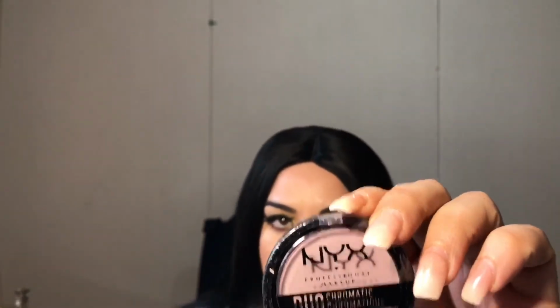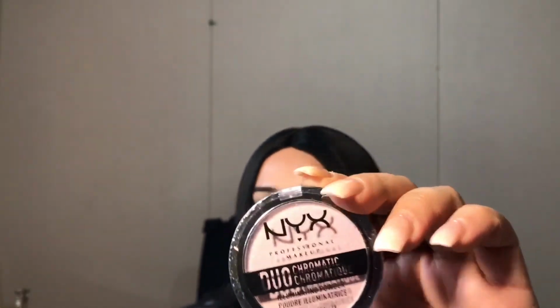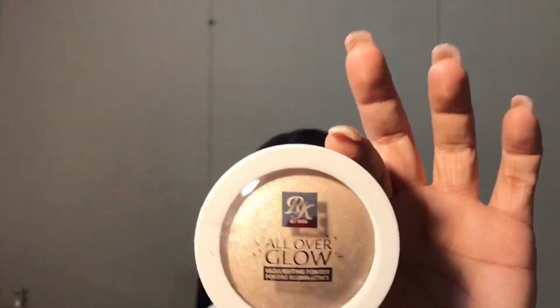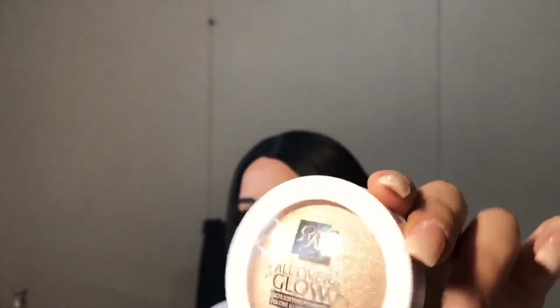I got my hands on the NYX Chromatic Illuminating Powder. It is so pretty, and it is in Lavender Steel for $7.99. Okay, and I've also been inside the beauty supply store, and there I got my hands on the Luminous Glow. This is another highlighting glow that I'm showing you guys. You can use it all over, and this is in the shade Luminous Glow, from Ruby Kisses. I cannot wait to use all these highlighters.